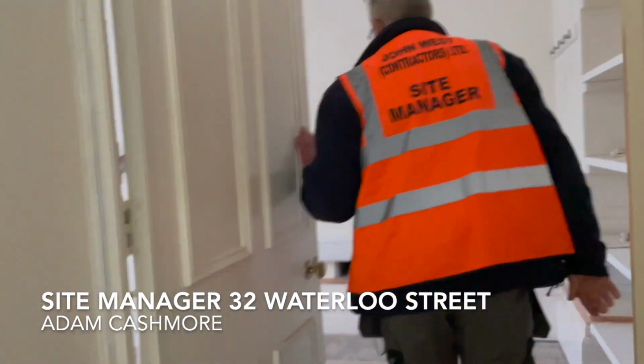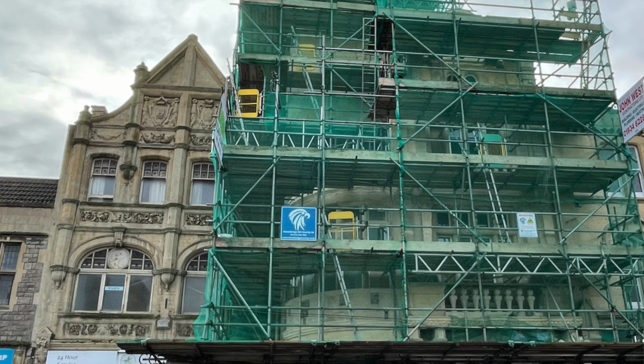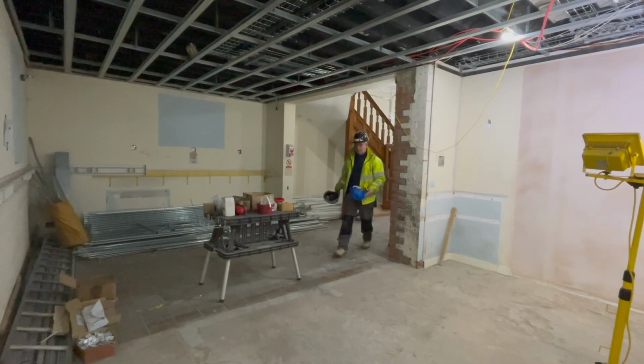My name is Adam Cashmore. I'm a site manager for John West Contractors, who I've worked for 35 years. I'm currently running the refurbishment and reinstatement of the stone gables to the front tower of what was the former Mercury office and now is going to be head office to Weston Town Council.